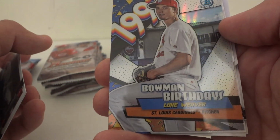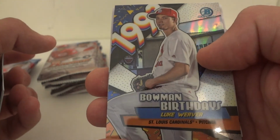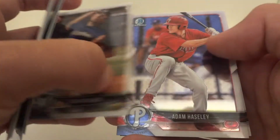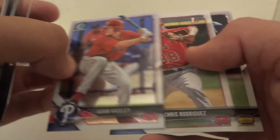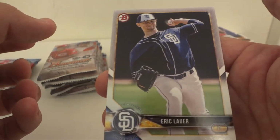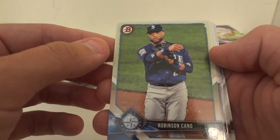All right, another Bowman birthday card, Luke Weaver. These cards are really, really cool. I really dig those. I like the design. We got Corbin Burns, Adam Haseley, might be able to get that one signed this year. Chris Rodriguez and Eric Lauer, he just made his major league debut the other night. I think maybe it was last night for the Padres. Didn't turn out too good, but really nice guy. He signed everything for me in spring training. So hopefully he does good, and he's able to bounce back.